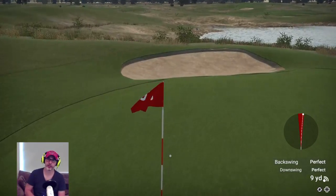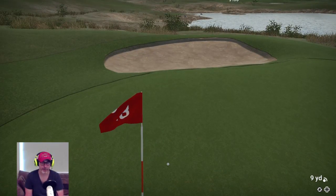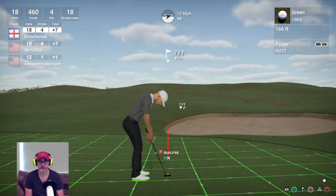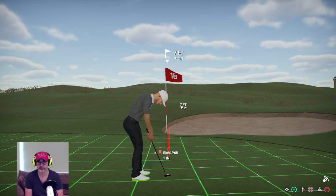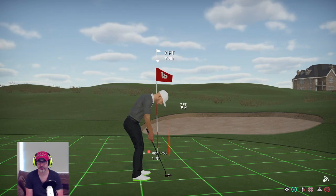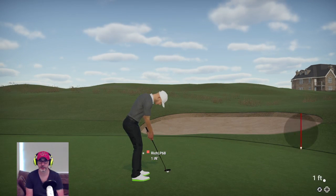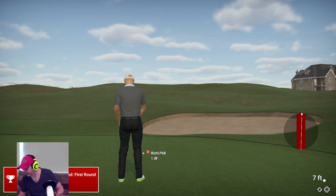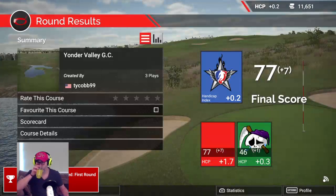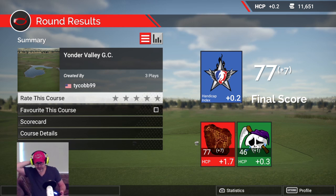Oh, and that's going to roll past. So I've got a tough one here to pick up the par. I need Rich to putt out so I can see where I'm going. I think I may even drop a shot on this last hole, guys. No, managed to get it. Oh, in for the par. So shot a 77.